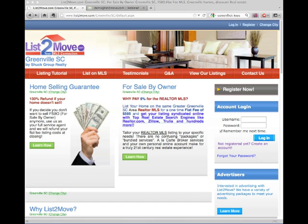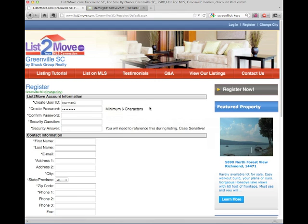First thing you're going to do is register. There are 3 different ways from the front page. Once you pick the city and state where you want to list your property, here's the register button up here, another big gray button here, and another one right down here. So I'm going to go ahead and click one of these buttons.